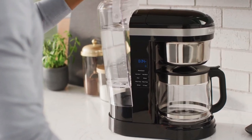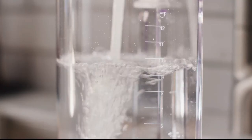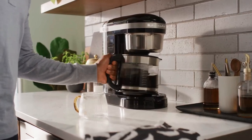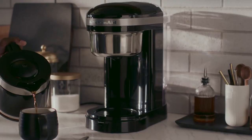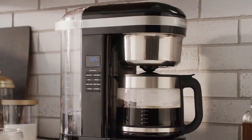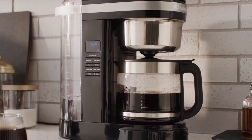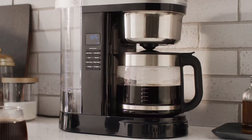The clear, removable water tank is a thoughtful addition that makes it easy to fill up the machine without any spills. The water tank also has a large capacity, which means you won't have to refill it as frequently. The gold tone filter measuring marks ensure that you use the correct amount of coffee grounds, which helps to maintain the consistency of your coffee.